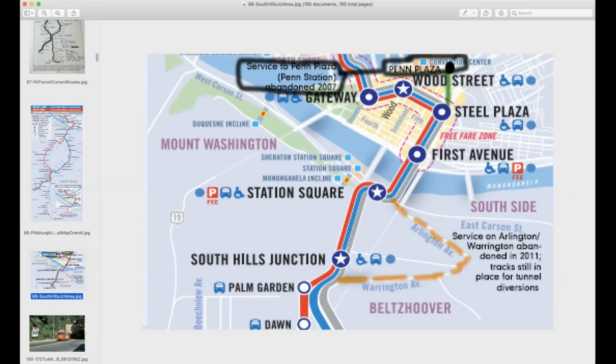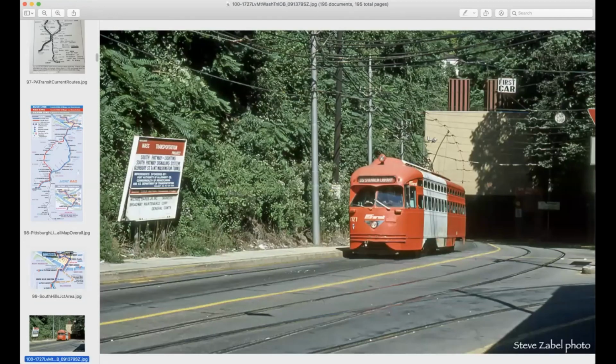Okay, here's what coming out of the south end of the Mount Washington Tunnel looks like today. And there's our old friend 1727.